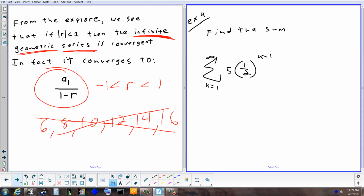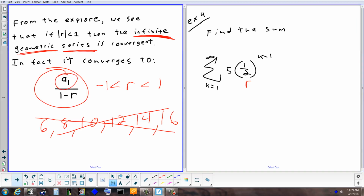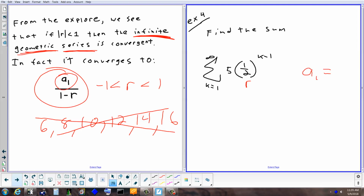All right, so let's look at this one. Now, let's pretend this was on the test. I would probably ask you first, is that convergent or divergent? Convergent. How do you know? Because it's times a half. R is a half. So we know it's convergent. The other thing I need besides r is the first term. What's the first term? 5. R is a half. Just fill in 5 and a half into that formula, and there's your answer.